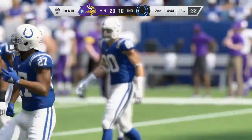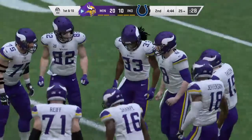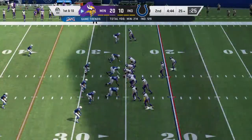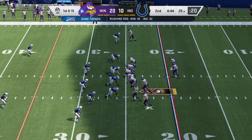And last time they got 3 points, but it was a chip shot field goal. And when you go to the sideline after a chip shot field goal, maybe the offense not too happy. It's a balancing act, isn't it? Because you're exactly right. They're none too pleased that they didn't punch it in for 6 points.